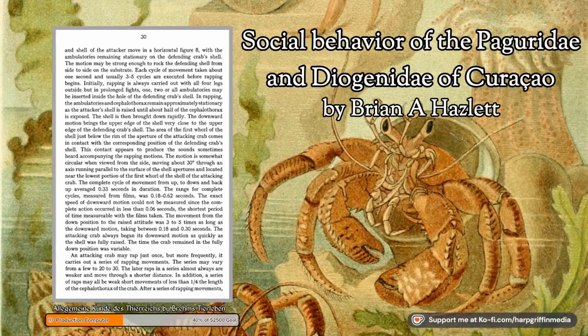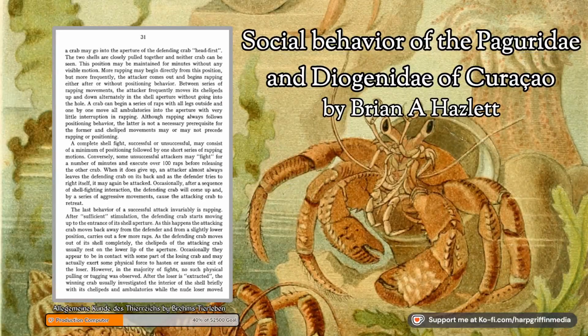An attacking crab may wrap just once, but more frequently it carries out a series of wrapping movements. The series may vary from a few to 20 to 30. The later wraps in a series almost always are weaker and move through a shorter distance. In addition, a series of wraps may all be weak short movements of less than 1/4 the length of the cephalothorax of the crab. After a series of wrapping movements, a crab may go into the aperture of the defending crab head first. The 2 shells are closely pulled together and neither crab can be seen.